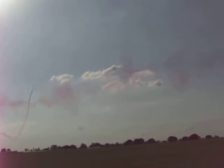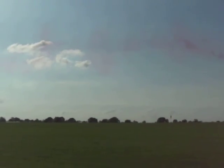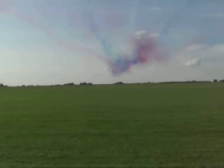On the left, Red 6 is Synchro Leader Flight Lieutenant Ben Blank. He's another former Hawk flying instructor and Harrier GR9 pilot. It's his 3rd year with the Red Arrows. They start descending now. Synchro will be flying at 100.